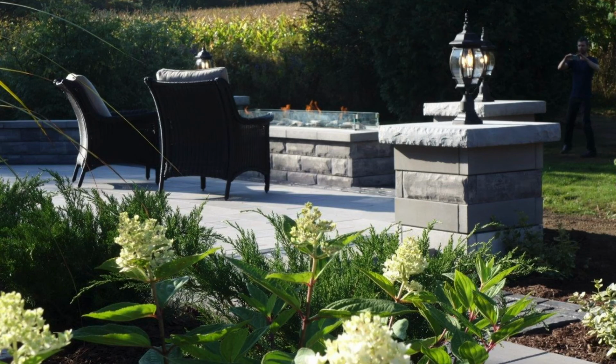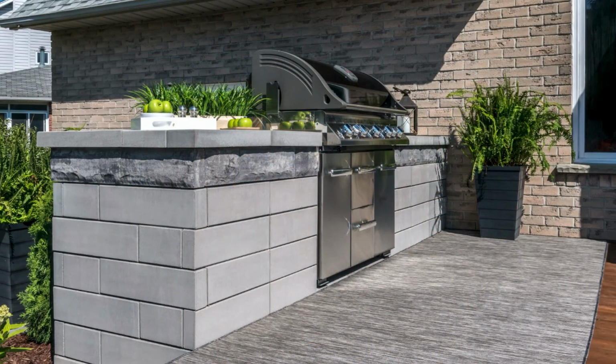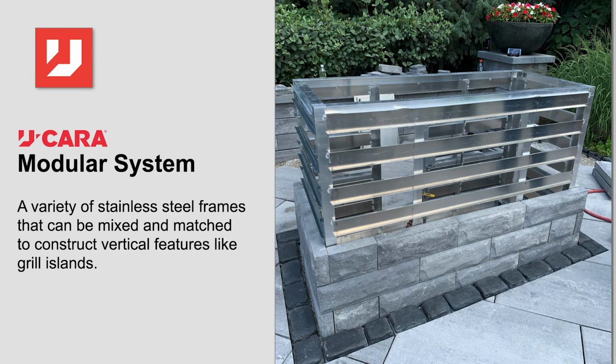Ucara is a great system for vertical features like pillars and fire tables. Custom vertical elements are only limited to your imagination with the Ucara system. Grills are another great option that you can build out of the Ucara fascia panels and backer blocks. Speaking of vertical features, check out our upcoming training session on the new Ucara modular system. It's the quickest, easiest, and coolest way to build any vertical element using Ucara.